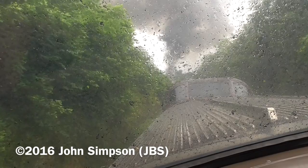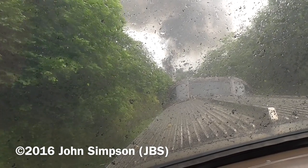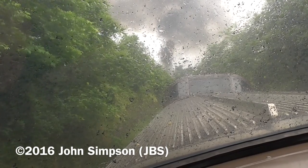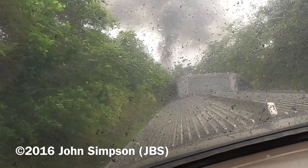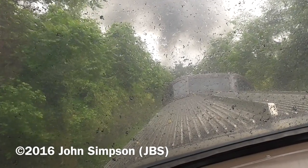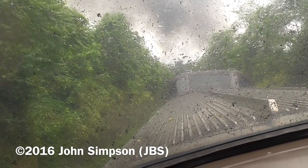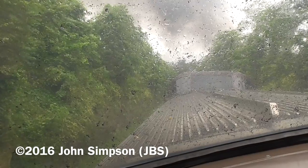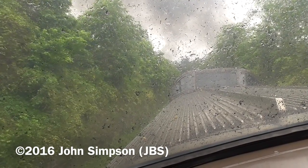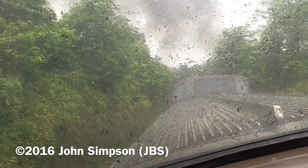Come on. This is like a 1% grade. I think 1.7 is the max on this run, and we probably are on the max right now. We're probably on the ruling grade. If you look back at the train, you can see it. I thought we were coming to a stop there. We definitely are. It's going to be slow going from here.